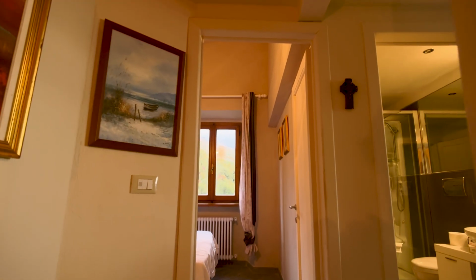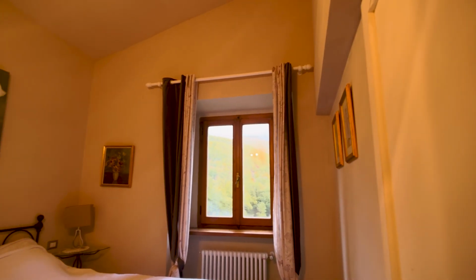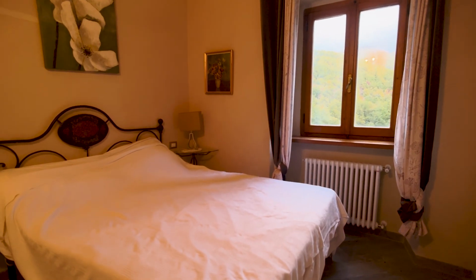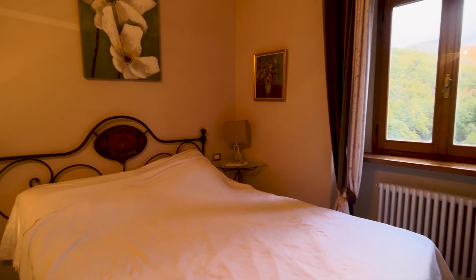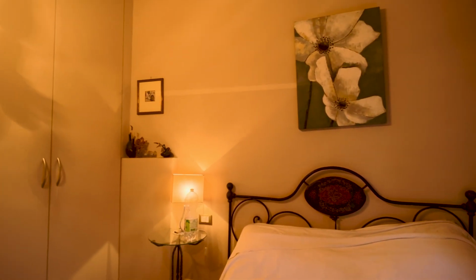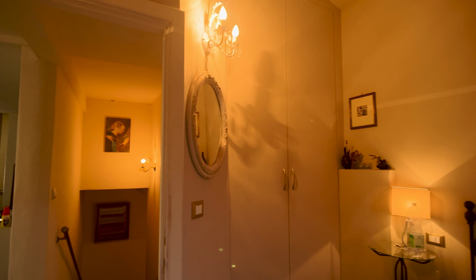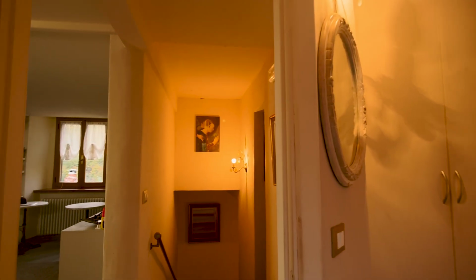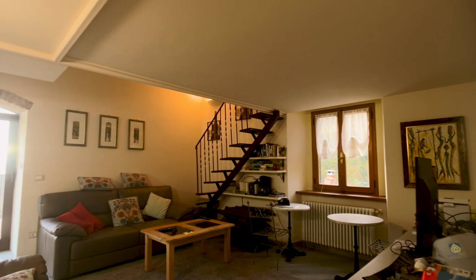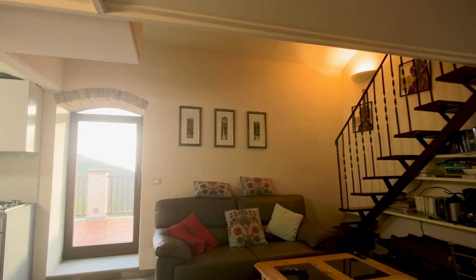Now this is a self-contained apartment. So as we get into this area, you've got a double bedroom and a really jolly big closet. Insulated roof, which I can see above. And then you come into a really jolly nice living room. Well, this is the apartment I would like to rent.